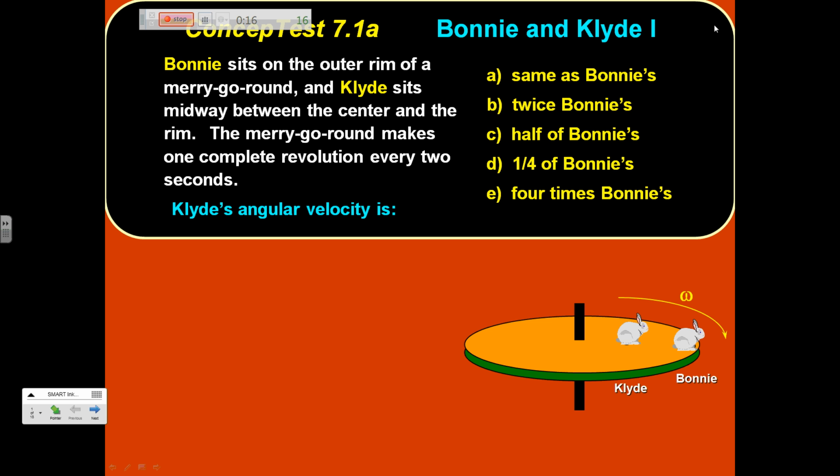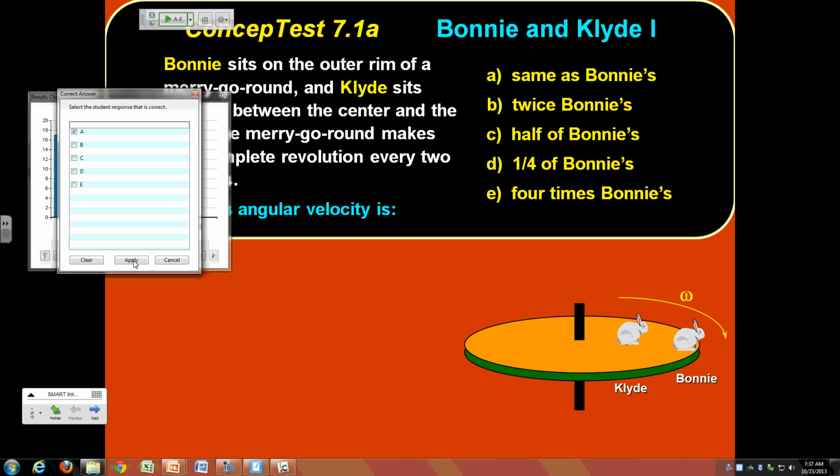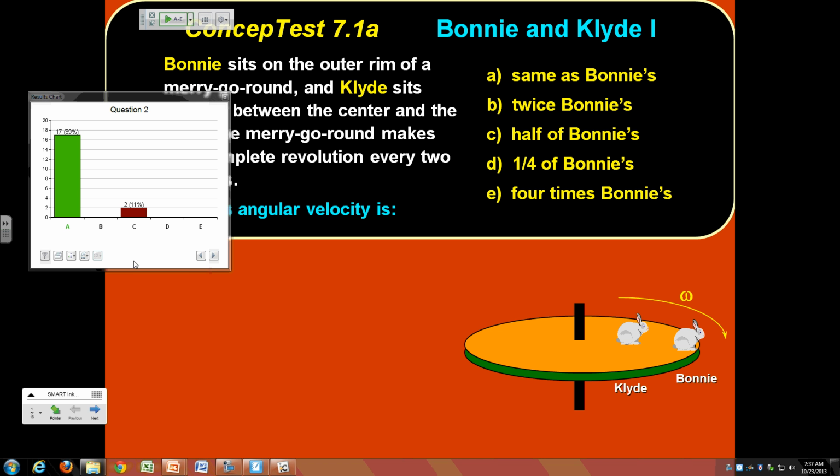It's the angular velocity. Stop at 30. Okay, very good. Yeah, so A is the right answer. Let's see, y'all are thinking linear velocity, and that would be correct if that's what y'all are thinking. I think that's what most of you are thinking. That would put C. C would be correct if it was linear, but it's angular velocity.